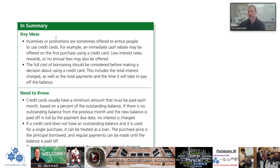And in-store promotions as well. You might see some in-store promotions. For example, an immediate cash rebate is another one. They may say, hey, it's $100 off if you apply for a card today, or on your first purchase over $2,000 or whatever. So, low interest rates, rewards, no annual fees. Those also might be things that you will see in credit cards.